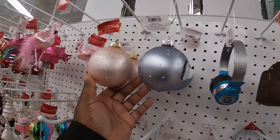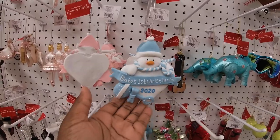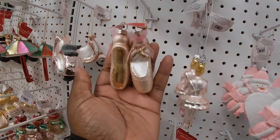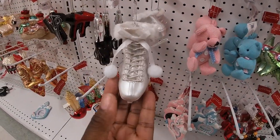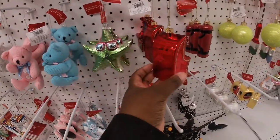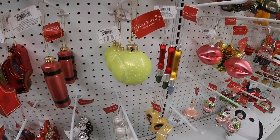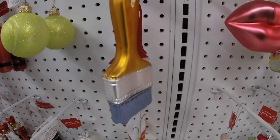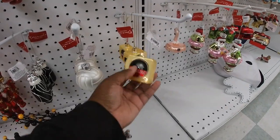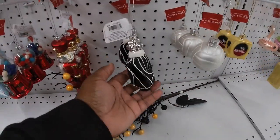10. Baby's First Christmas. All of the Baby's First Christmas. Little ballerina. And I have the shoes. These bears are 13. Game over, 13. Yoga mat. Soccer ball, 10. Some paint brushes. Tape measure for all the handymen and women. Soccer ball, 10.